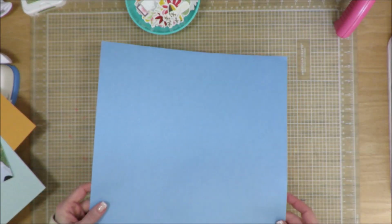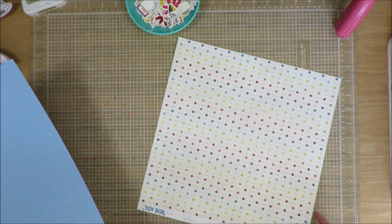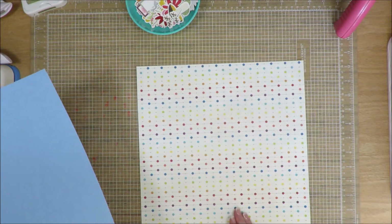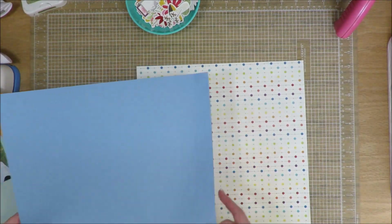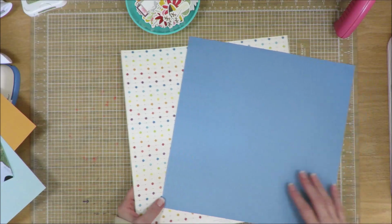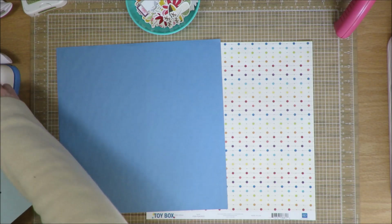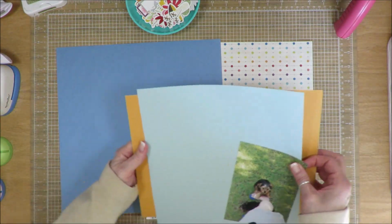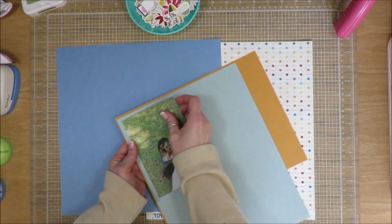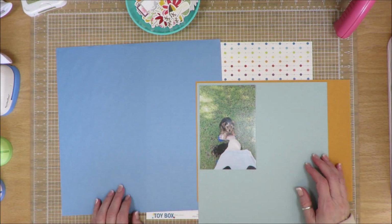So I'm going to do something here. Because this paper that I want to use as my background is so very thin, I opted to pull this for the color that's going to be inside the circle. Rather than cut this background paper out to glue it on here because it is so flimsy, I'm going to cut this out and then use this piece of paper as my background. And because I have so many varied colors here, I thought I would pull in some of the scrap pieces in my stash, and put my photo like that right in the center of the page.